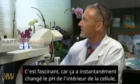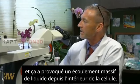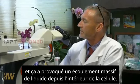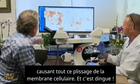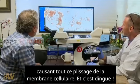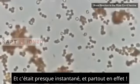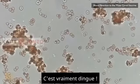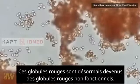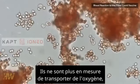So that's fascinating because that instantly changed the pH of the interior of the cell, and it caused a massive outflow of fluid from the interior of the cell, causing all that cell membrane folding. That's wild. And it was almost instantaneous. And it's everywhere. It is everywhere. So that's wild. Those red cells are now non-functional red cells. Those aren't going to carry a whit of oxygen.